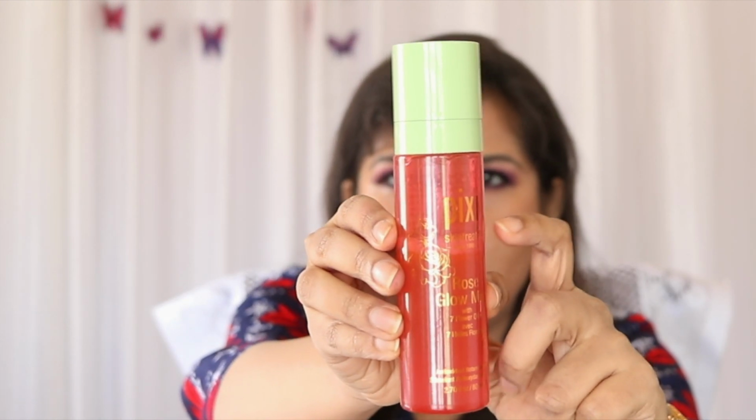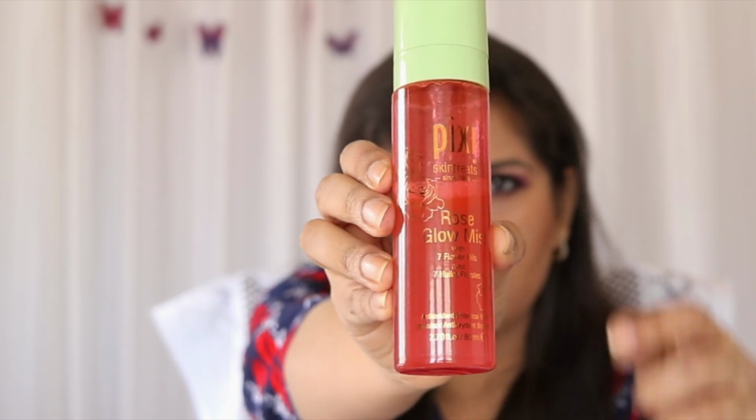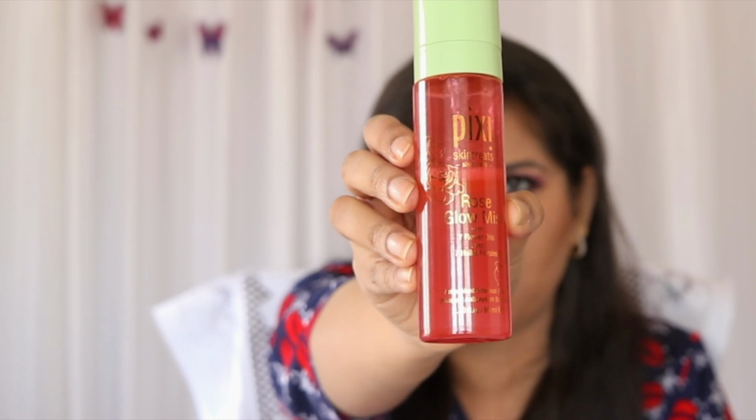Now, one thing I would advise is to shake well before use, because there is a very little bit of oil that you can see separated right on top. I don't know if you can see that. It's somewhere here. This is the oil part and the rest is the non-oily part. And in order to mix that up, you need to shake it before use.